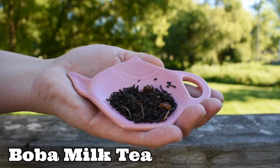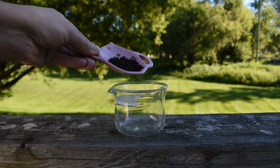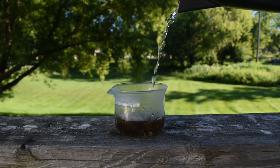I'm starting off with the tea that I am absolutely looking forward to drinking because it has the most caffeine in it, I think. And that is the Boba Milk Tea. The Boba Milk Tea blend by Dessert by Deb is a blend of Asian black tea, vanilla, raisins, and brown sugar. And Dessert by Deb writes, calling all bubble tea fanatics, how about having a taste of a classic Asian favorite in your own cuppa?